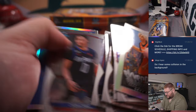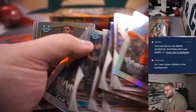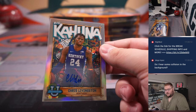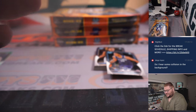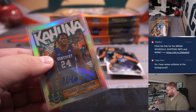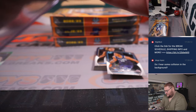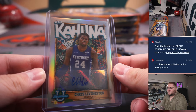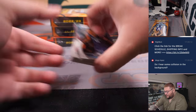Greg Lively, Invicta. And a big Kahuna auto. Nice one here, Chris Livingston. Spot C once again, hidden 69. Nice. Out of 150. Chris Livingston, spot C on the big Kahuna auto.